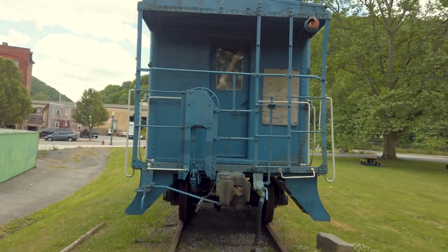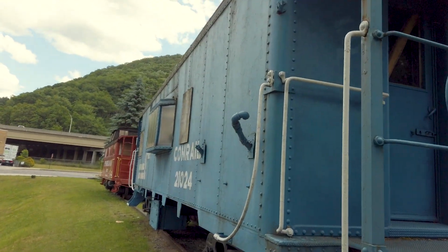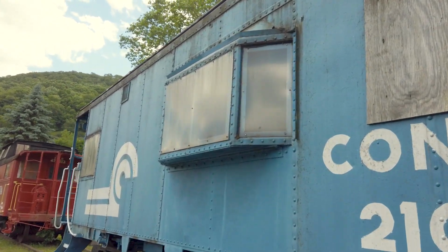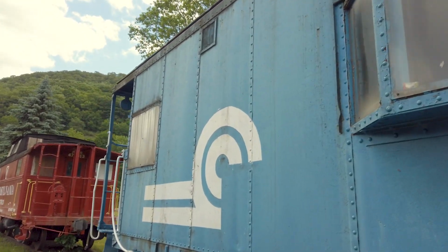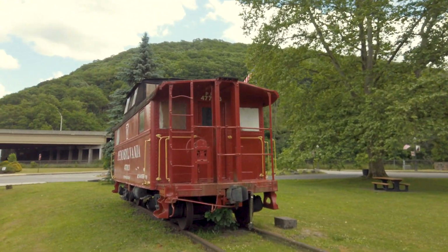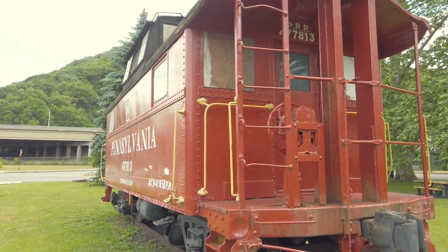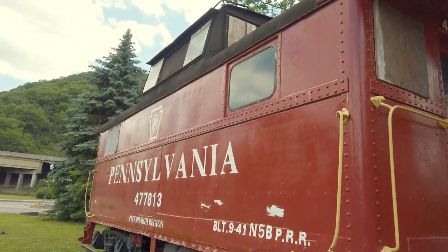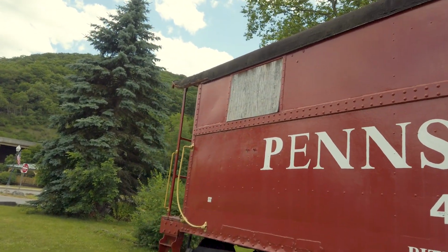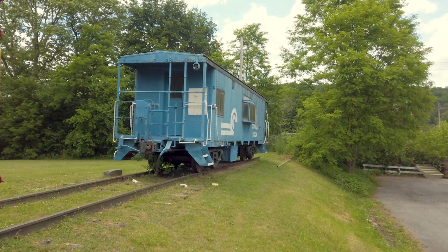Also on the property, they got a couple of Conrail train cars. Looking like a caboose. Maybe an eating car? Don't know. I'm not a train person. Of course, that's more of a caboose than what we traditionally want to see. That's what we see them as. Let's flip back over this way. Don't know.